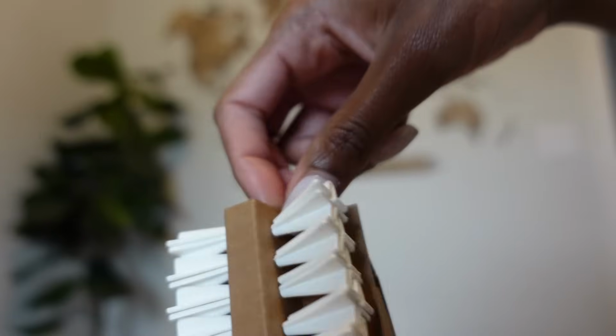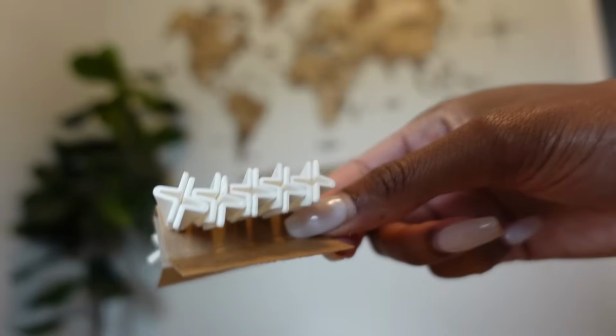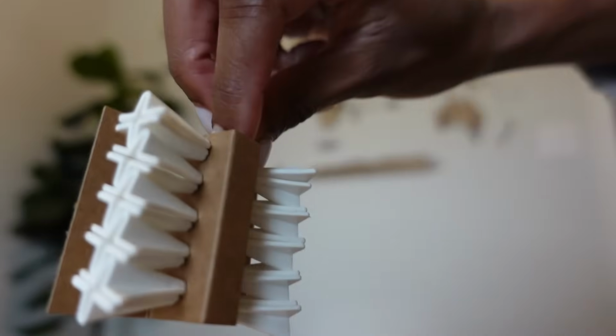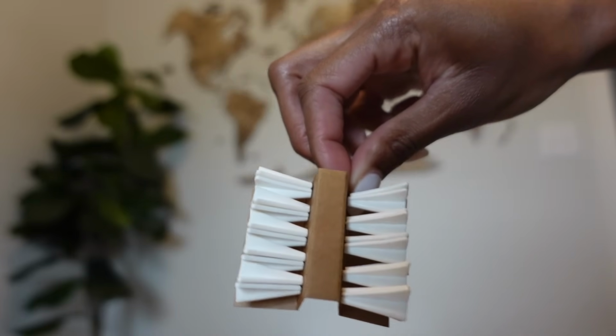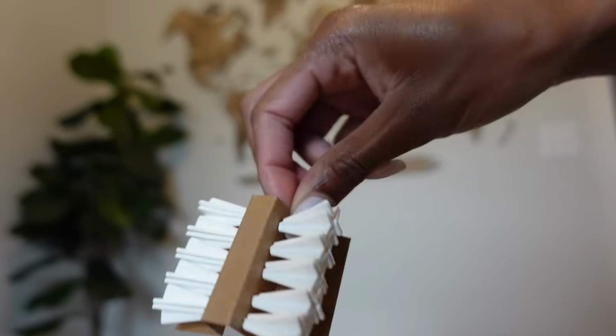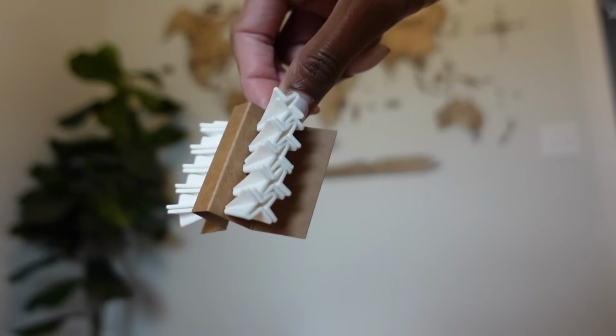You can also do the plain push pins as well, which I prefer. I think these are just so aesthetically pleasing. Since they're white, they kind of go with my decor aesthetic more than the pins, but the pins are really cool as well. So just some cute little accessories to add to your map to document your travels.